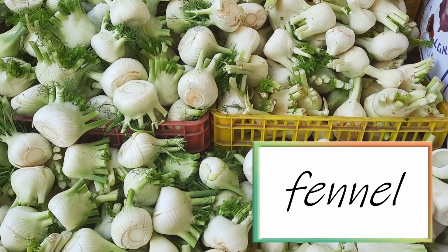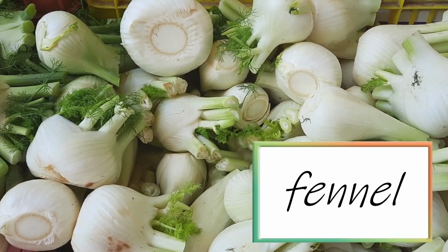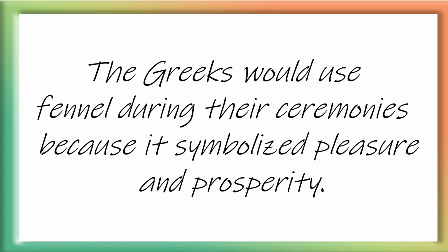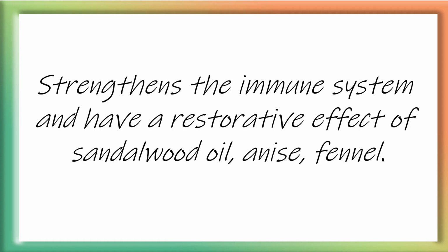Fennel. The Greeks would use fennel during their ceremonies because it symbolized pleasure and prosperity. Some of the oils found in fennel do help stimulate the secretion of digestive juices. Sandalwood oil, anise, and fennel strengthen the immune system and have a restorative effect.